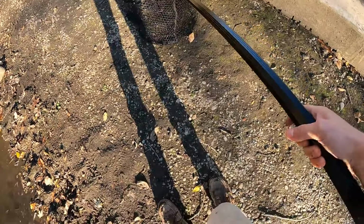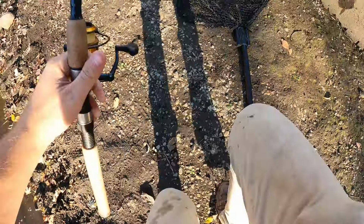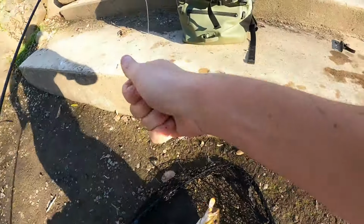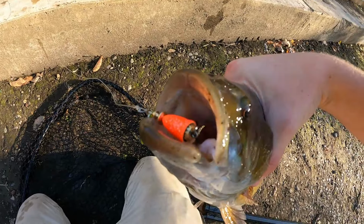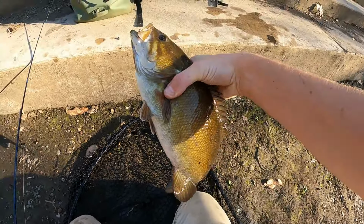Damn. That was my next cast. And that's a beautiful fish. That is a beauty right there. Got that guy in the same spot with the same lure as the last one. It's a nice chunky one.